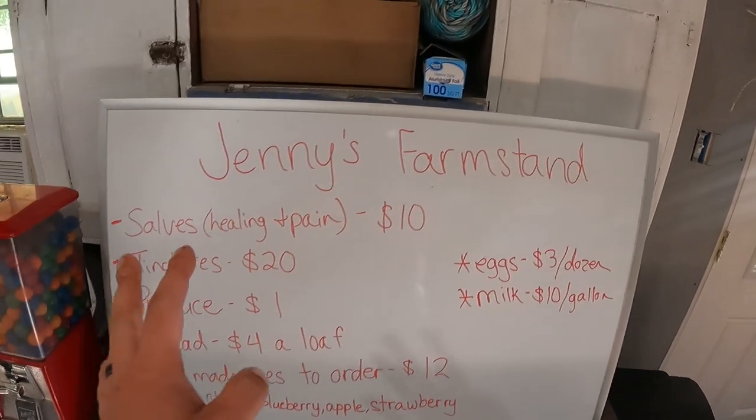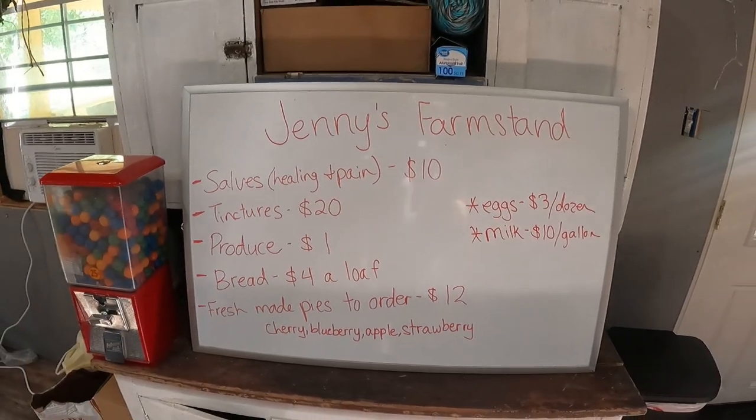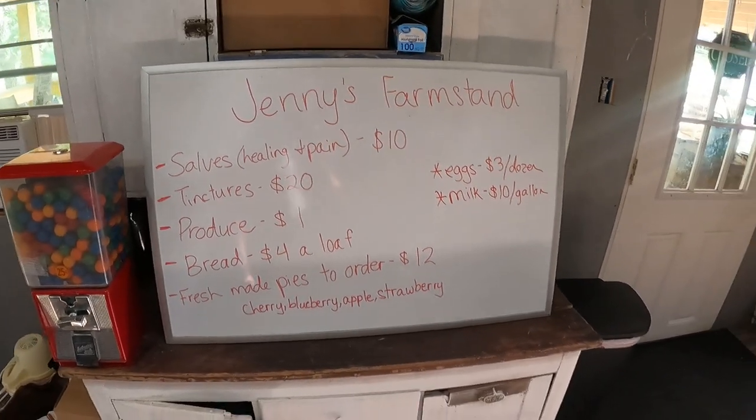And then she also decided to put a whiteboard up. So it's some of the hot things that people are looking for. It's got a quick price tag just so they don't have to look at the specific item. But that was kind of cool. Gets it a little bit easier for people to see.